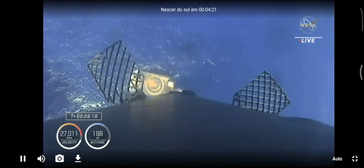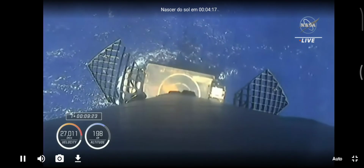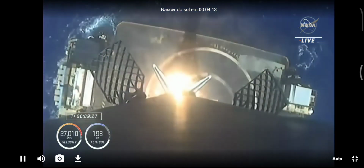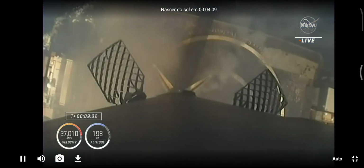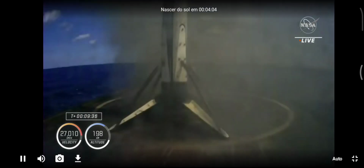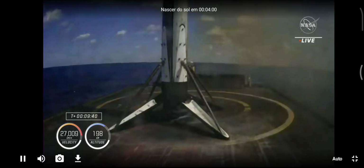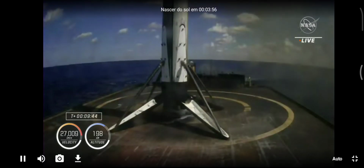There we can see the drone ship coming into view as Falcon 9 attempts Stage 1 landing. Landing leg deploy. We can see those landing legs have now deployed. And as you can see on your screen, and you can hear by the clapping and cheering behind me, Falcon 9 has landed on our drone ship, parked off the coast of Florida.